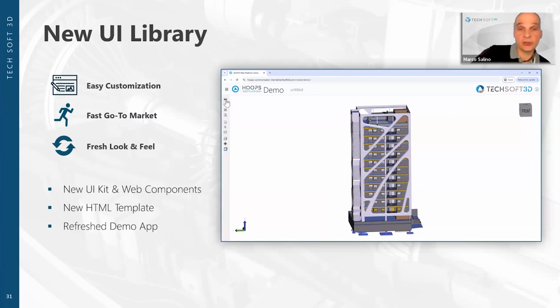We've also been working on a new UI. So why did we want to write a new UI? Well, the main driver is to make sure that the UI customization is super easy. So if you like our UI, you can take it and make it yours without any complication, and you can change it by using standard technologies and methods like HTML and CSS. Nothing complicated, so you don't have to spend time doing something that needs to be simple.